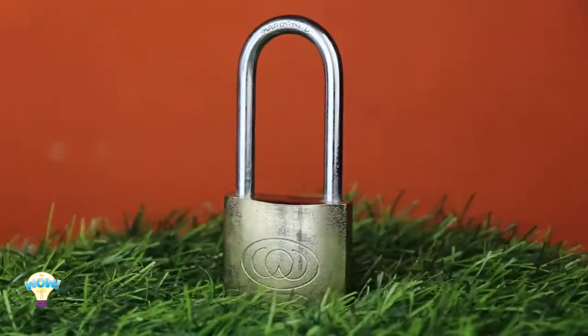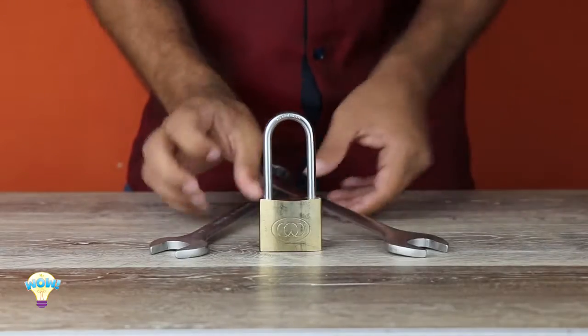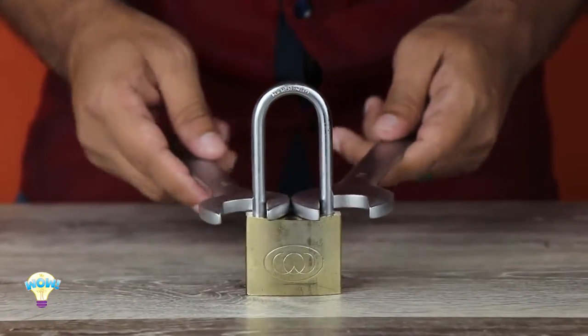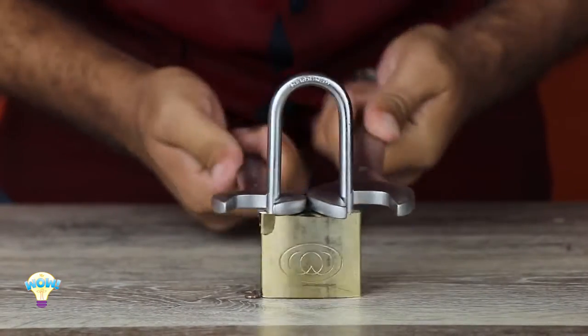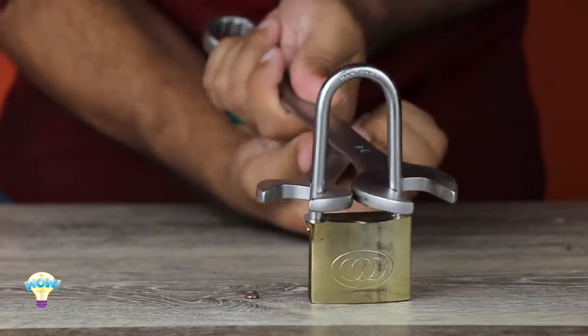Wow, it seems easier. We normally use these types of padlocks to lock the bike or cycle. Let's find out how much safe is that for our bikes. Just in one shot? Seriously?